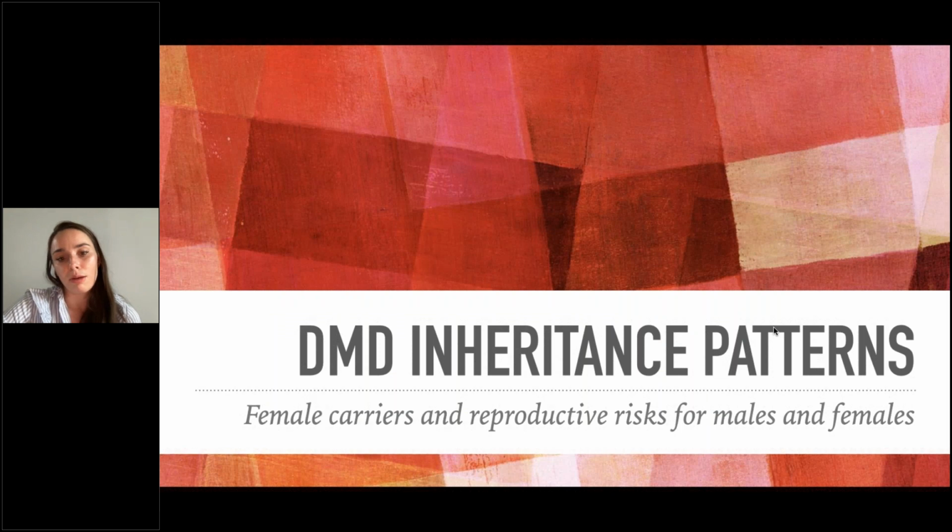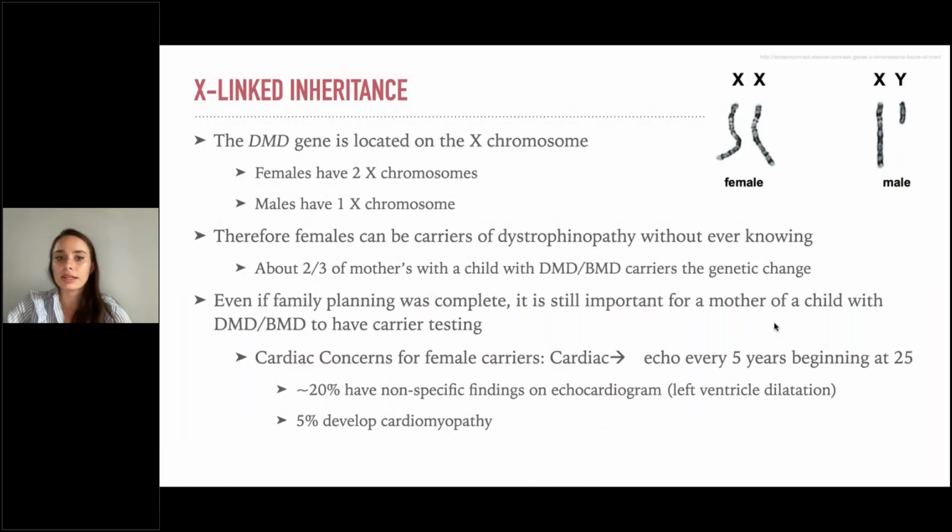Next, we'll talk a little bit about inheritance patterns, female carriers, and the reproductive risks for males and females. So the DMD gene is located on the X chromosome, which is one of our sex chromosomes. Females have two X chromosomes and therefore have two DMD genes, where males have one X chromosome and one Y chromosome and only have one DMD gene. Therefore, females can have a mutation on one of the copies of their DMD gene without ever knowing it, because they have a backup copy of the DMD gene that is contributing the dystrophin protein to their body, keeping them asymptomatic.